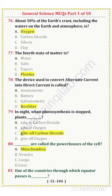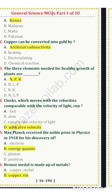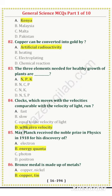One of the countries through which equator passes is Kenya. Copper can be converted into gold by artificial radioactivity. The three elements needed for healthy growth of plants are NPK. Clocks which move with velocities comparable with the velocity of light run slow. Max Planck received the Nobel Prize in Physics in 1918 for his discovery of energy quanta. Bronze is made up of metals copper and tin.